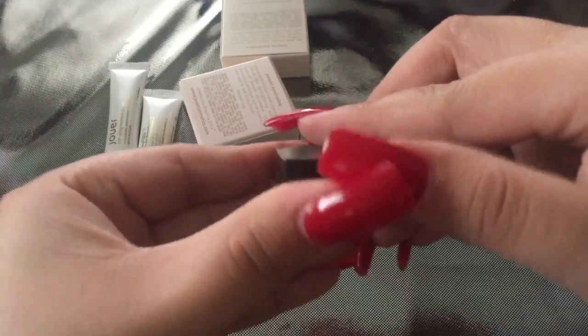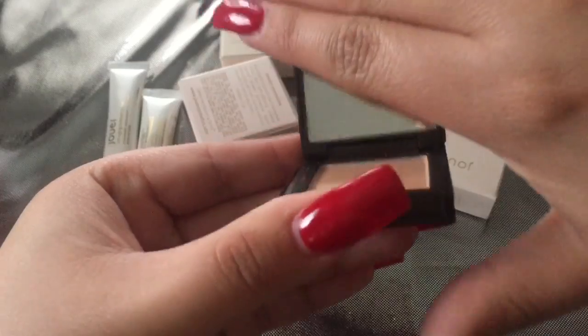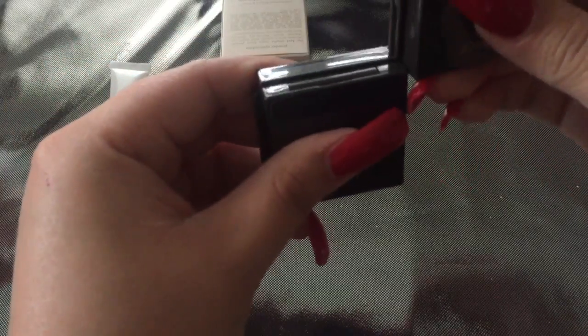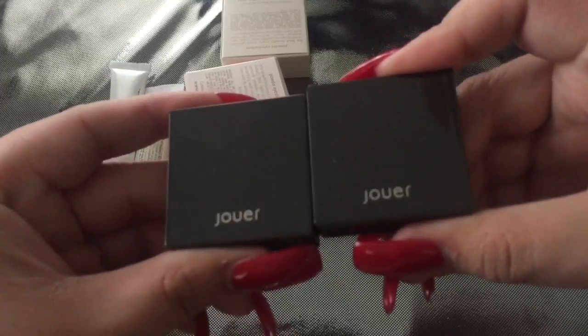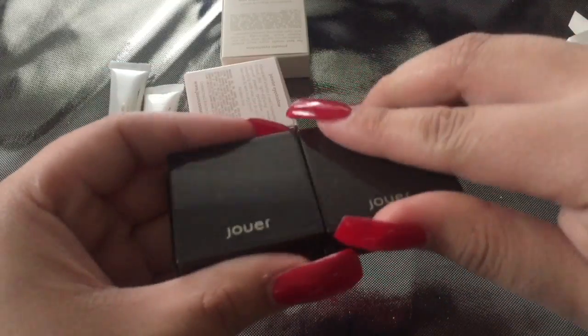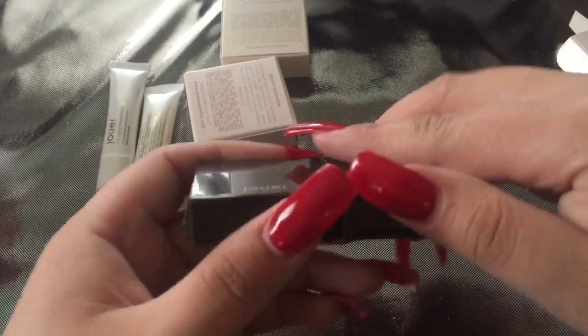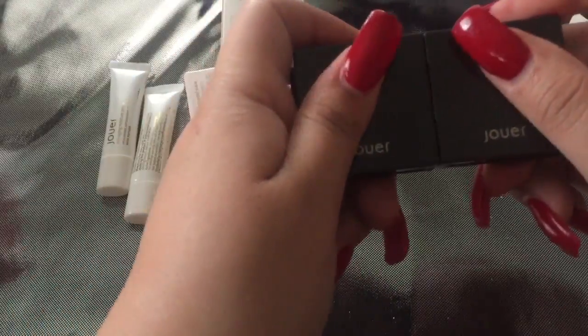eyeshadows is that they are nice and small. You can take them to go, and they have little grooves here where they can link up together, and you can make a custom little stack or palette. So that was kind of awesome. The only thing I didn't like about this setup is that I felt like it was a lot of waste of plastic more than product. I don't know. But anyway, that's super cute.